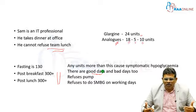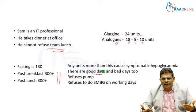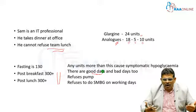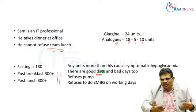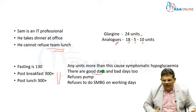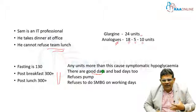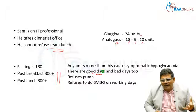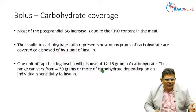So some sort of rationalization has to be made in the way he's taking the insulin, because it is not working on the weekends, but probably it may be working on the weekdays. That is our understanding at this point of time. On the weekends, when he goes for the team lunch, he might be ending up eating more carbohydrates. So that is the reason why his blood sugar is higher. So how do we address this increase in carbohydrate intake that happens over the weekend? That is our question.